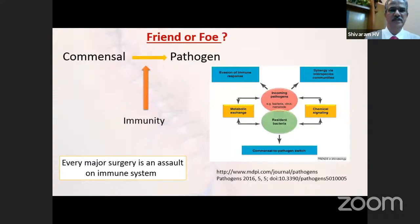So whether these trillions of organisms which are there in our body remain as commensals or invade into our body and cause disease, whether they become friend or enemy, depends on a very delicate host balance. If the immunity comes down, they can take the upper hand and become pathogens. Every major surgery is an assault on our immune system, and temporarily the immunity may go down, and this may be a great occasion for the bacteria or whatever commensals are there to cause surgical site infection.